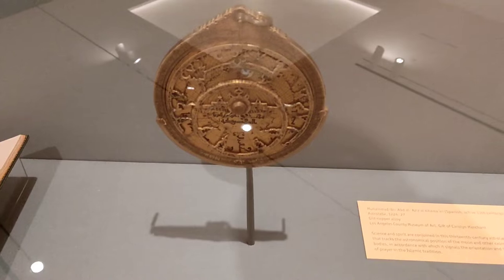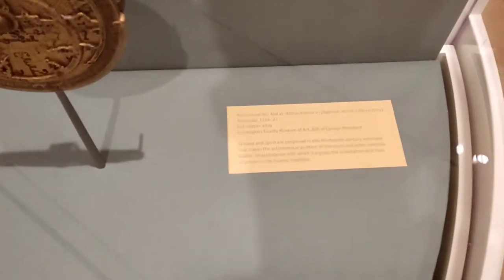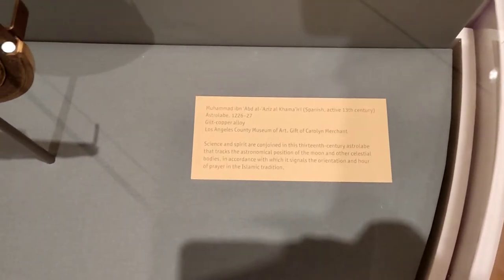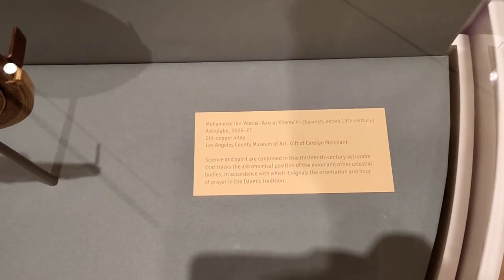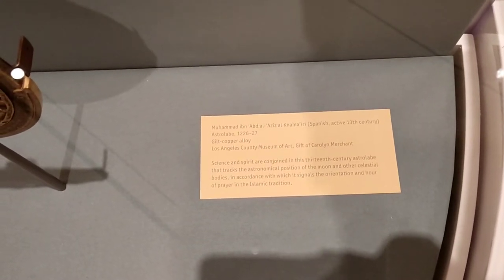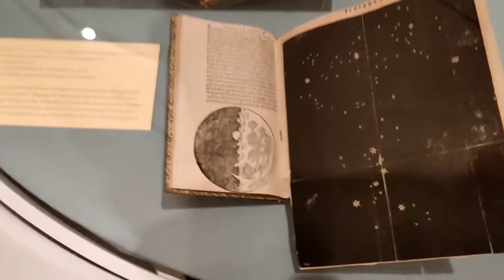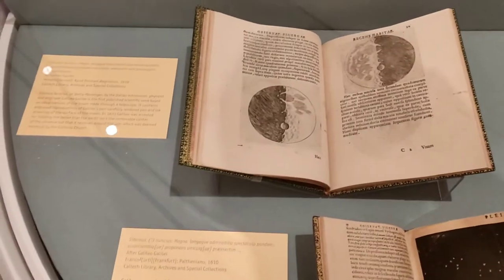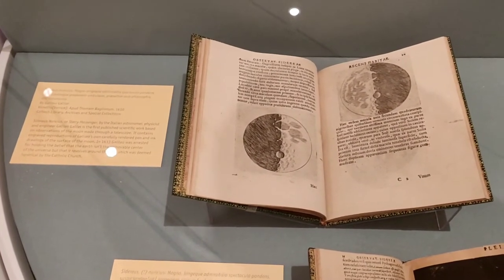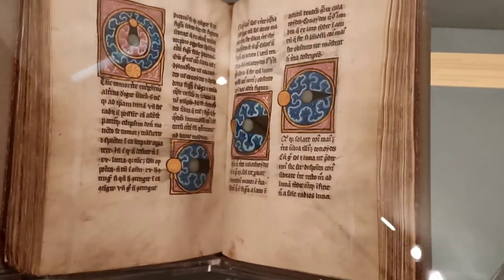Damn. I think they use this on the ship. And it's by some Middle Eastern astrologer? I don't know. Astrolabe. This is astrology. I do not believe in astrology. I believe in vibrations. This is way cooler than I thought.